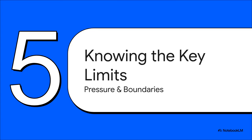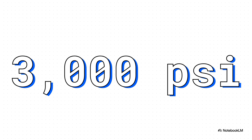So we know what's in and we know what's out, but where's the actual dividing line? Let's talk about the hard numbers and the physical boundaries that define exactly where this code's authority begins and where it ends. There is one number that really defines the upper limit for this part of the code: 3,000 psi. Let's dig into what that actually means.